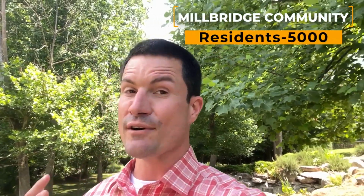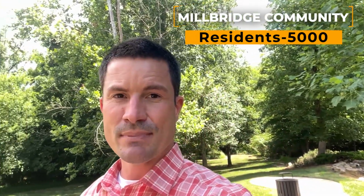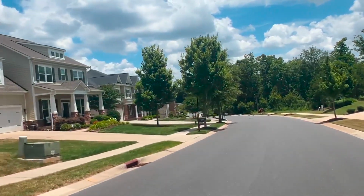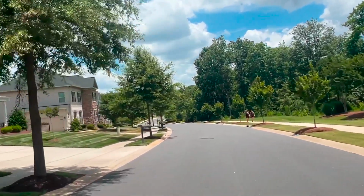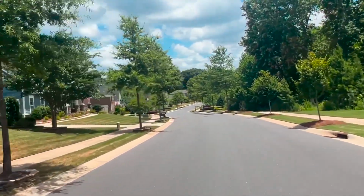So a little bit more about the Millbridge community. As I mentioned, there's over 2,000 homes in this master plan community with over 5,000 residents in Millbridge. It is a large community, but it's spread out. It's set up well. So there's room, I've mentioned amenities that we're going to check out, and there's biking trails. There's the Thread Trail, which is a large walking, hiking trail, actually cuts right through the middle of Millbridge. So there is a lot of green in this large community, and you can tell as we drive around, you'll be able to check it out.